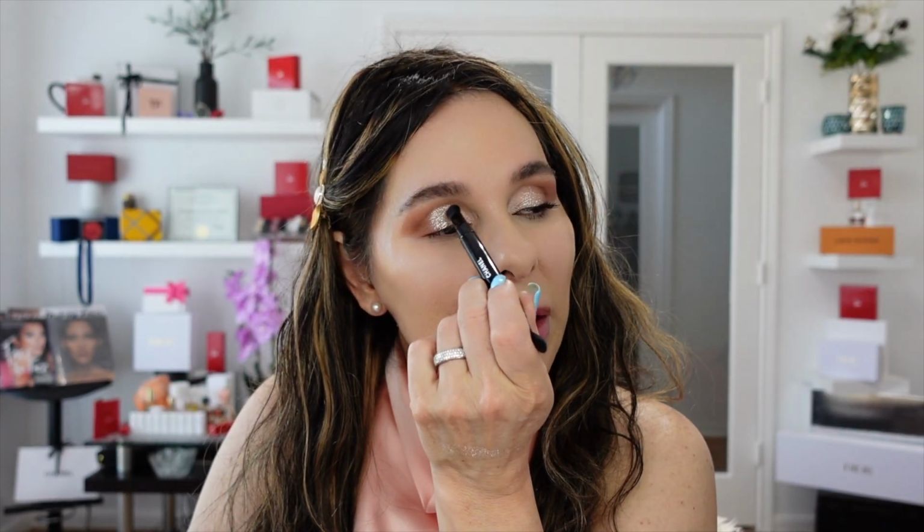This palette is still available at Dolce & Gabbana. Look at this, friends. I've never seen a palette performing this way. Oh my. And the only thing you need to do with these, friends, is just to press.